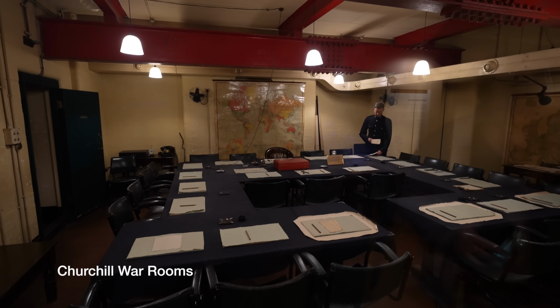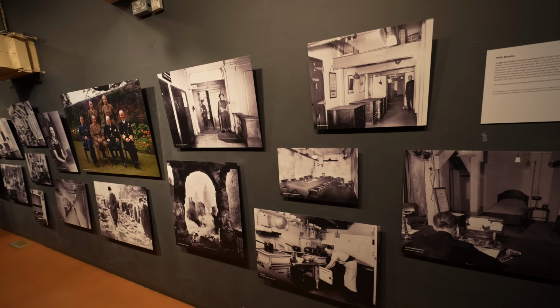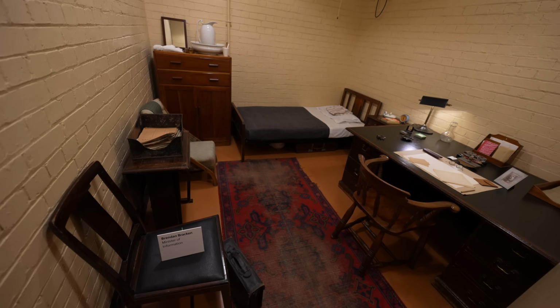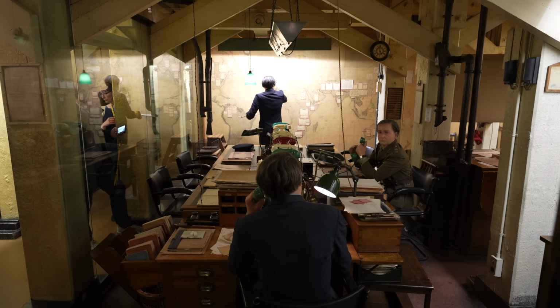Next up, the Churchill War Rooms let you step into the secret bunker where Winston Churchill and his team plotted their World War II strategy. The preserved rooms and interactive exhibits in the museum paint a vivid picture of wartime Britain. It's dark, fascinating, and well worth experiencing.